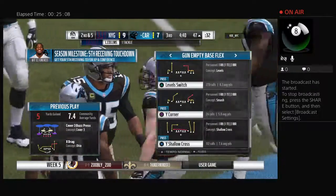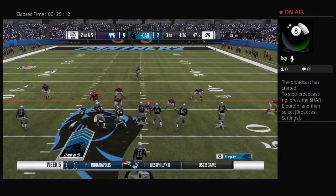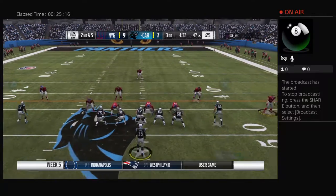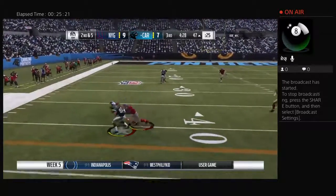One thing you're hoping for when you run drag routes, you're able to hit a receiver in stride, and he can pick up a lot of yardage after the catch. But in this situation, the defense was effective, able to stop him before he could get a good head of steam going. And they got the hookup.